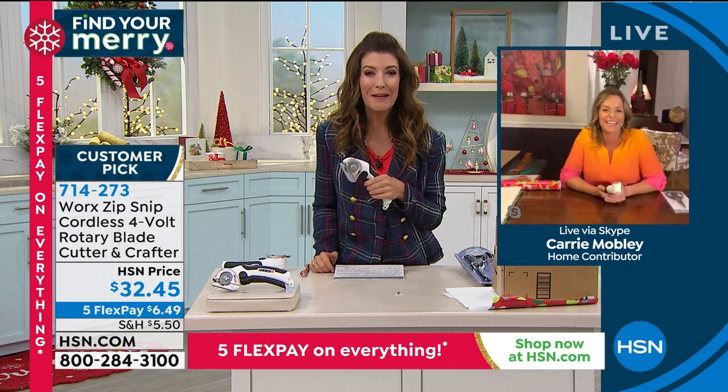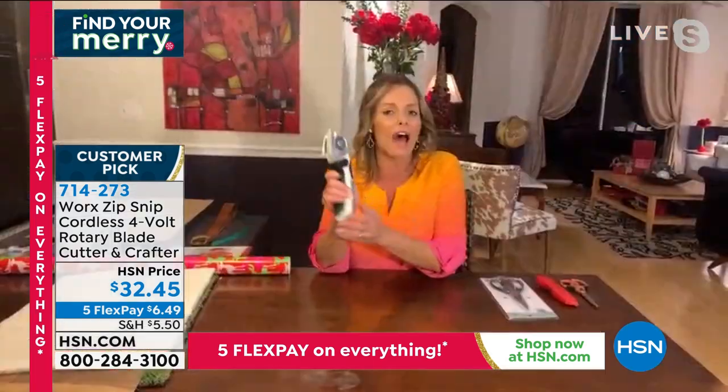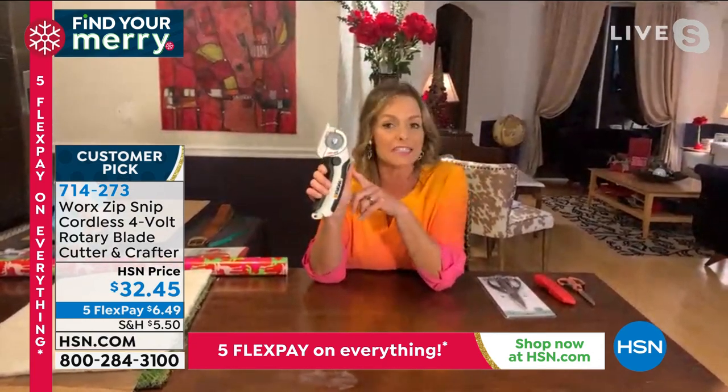It's like having a pair of electric scissors, right? Yeah, well, that's exactly right. And honestly, it's such a saver on your hand. I love this. It's got a safety on it.